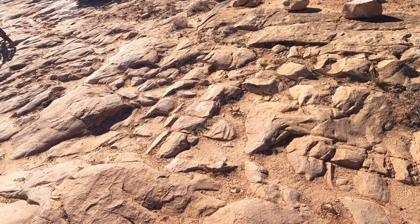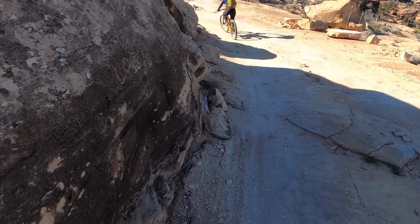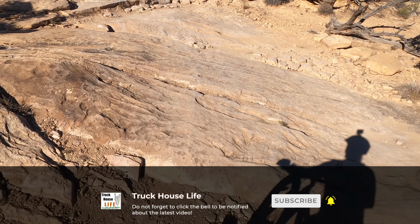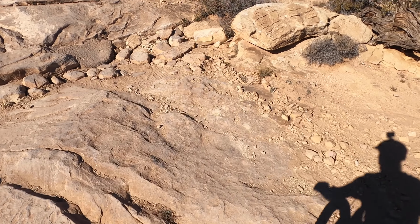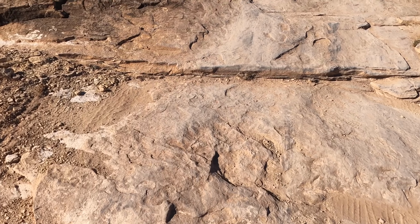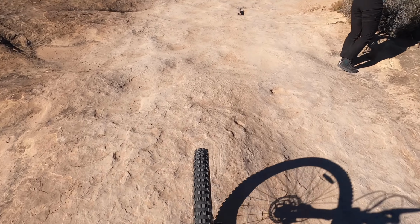That'd be rough in the camper. Ooh, chunky. There's been lots of fairly significant obstacles. This is like the first rock ledge in the trail. Let's see if we can just ride up it. Oh yeah.